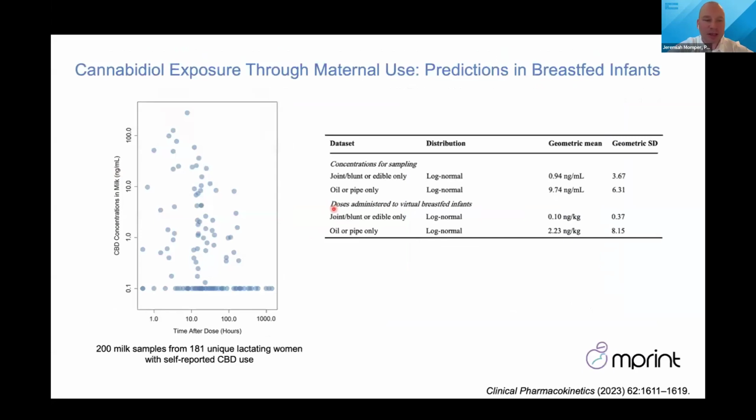And the last example I'll give is related to CBD, or cannabidiol. As all of you likely know, in the last 5 or 10 years, we've seen an explosion in the use of cannabinoids in the United States. Even states that don't allow recreational use of cannabis, often CBD is readily available. And we've seen rampant CBD use in different scenarios, including in pregnancy and postpartum in lactating people.